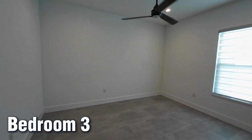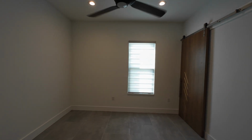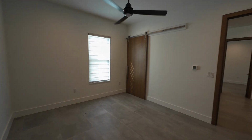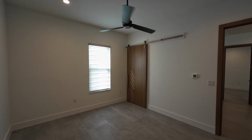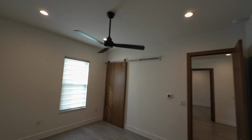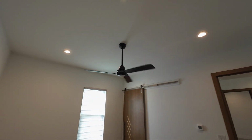This is one of the bedrooms that you can use for the guests here, or maybe for the family members. Very spacious bedroom. You could definitely fit a queen size bed here and have a lot of space to walk around. You could probably get a king size bed and still have some space here. You have a light and fan fixture there, which is going to be remote operated. And you have a couple of recessed lights up above here.